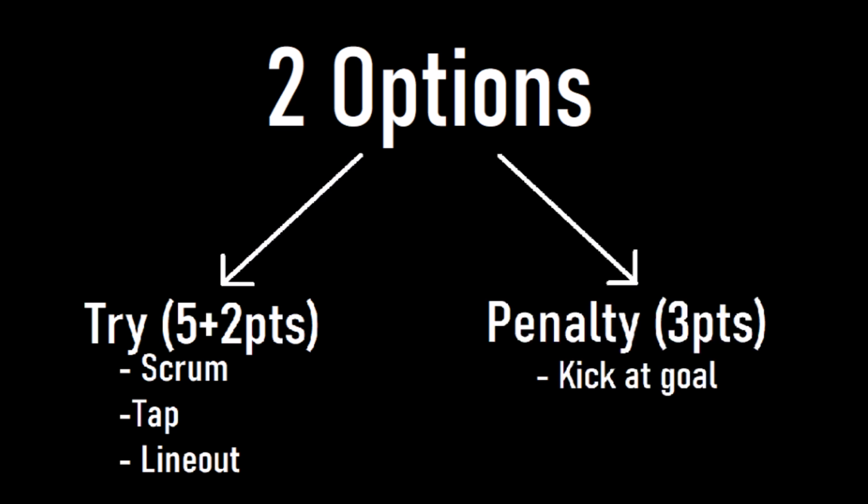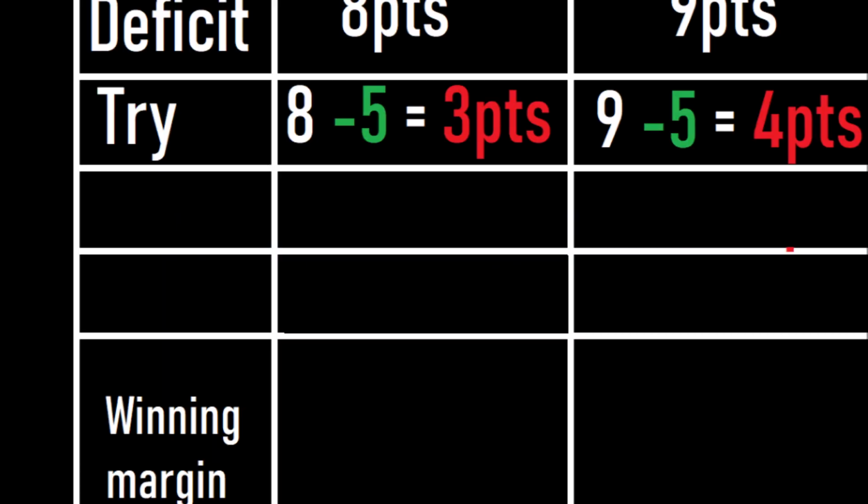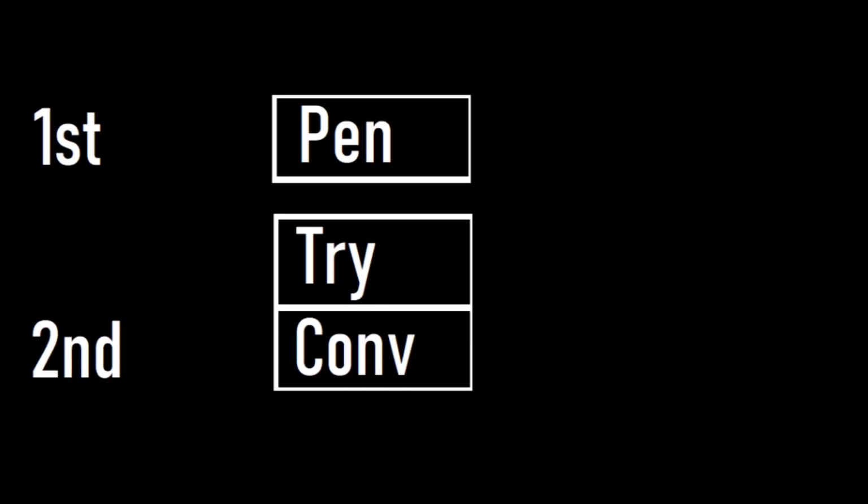Maybe we should just backtrack here. If you want to win the game, but you are behind by 8 to 9 points, you need to score twice as a minimum. The easiest way would be to score a try, convert it, and kick a penalty. The focus of this video is the order in which this must happen. If you are faced with this situation as a captain, your biggest worry is time running out. You need to score the first of the two requirements, a converted try or penalty, before 80 minutes are up.